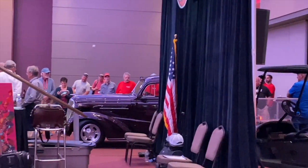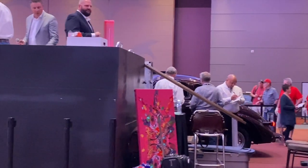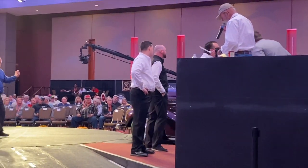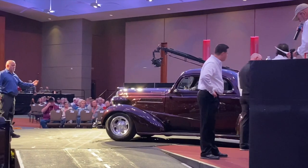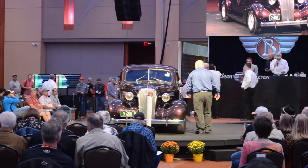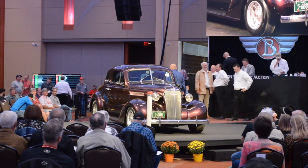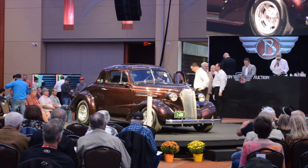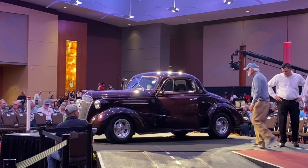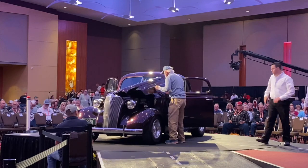Lot number 558 is a 1937 Chevrolet Master Deluxe. This one has been owned by the same owners for over 20 years. It has a Chevrolet 4.3-liter Vortex V6, 4-speed automatic overdrive transmission, power steering, power front disc brakes, air conditioning, tilt steering wheel, power windows, cruise control, power driver's seat, AM/FM stereo with CD player. The interior has an overhead console, and it has Hallebrand vintage sprint wheels.